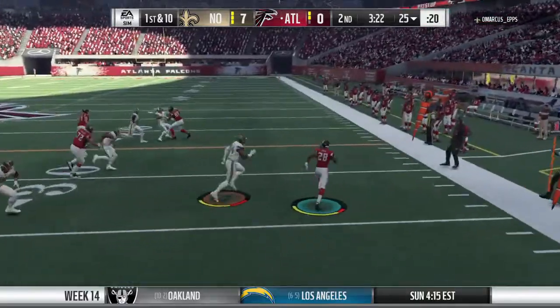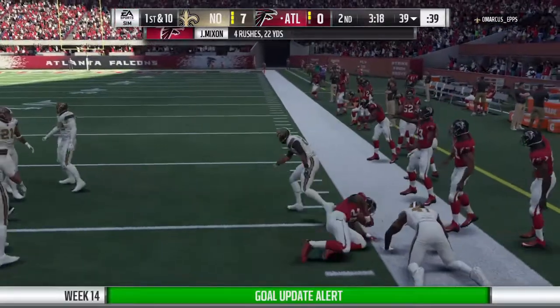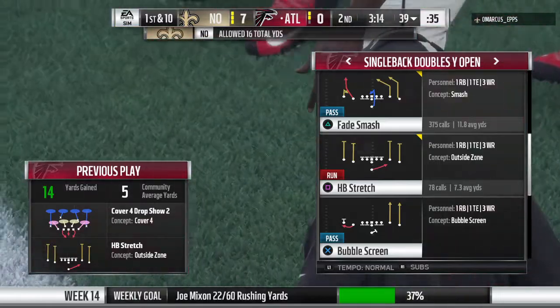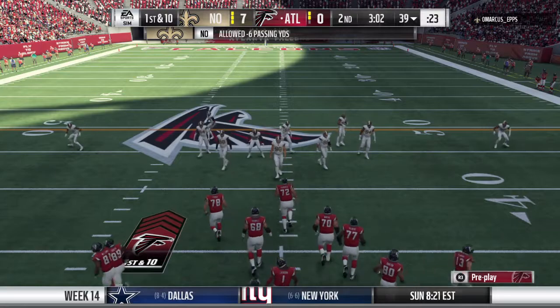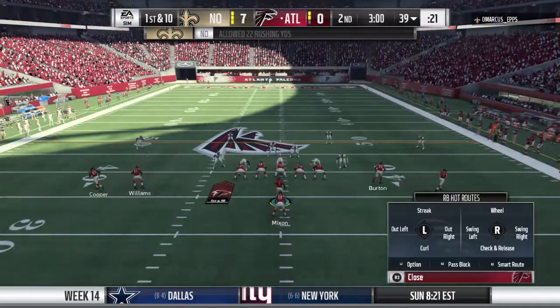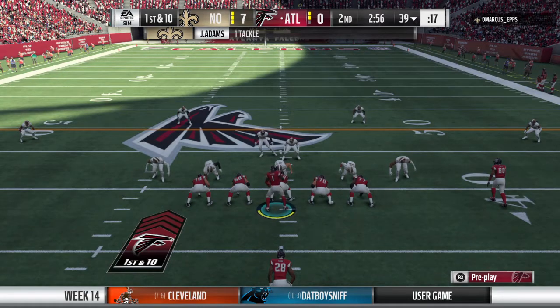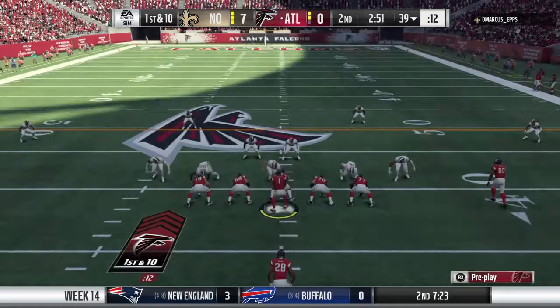Agreed. Mixon. Oh, he's got some breathing room. And he gets this one just shy of the 40. They'll mark him down at the 39. A good gain of 14 there, and it moves the chains. Boy, he does it at a high level, doesn't he? Because when I watch him, I think of his vision. Straight ahead, peripheral. Also has that sense of where holes are going to be before they actually open. I think that helps set him apart from many of the other backs in the league.